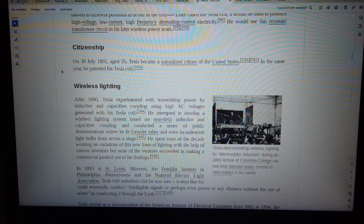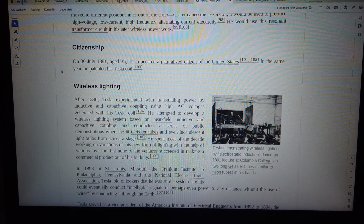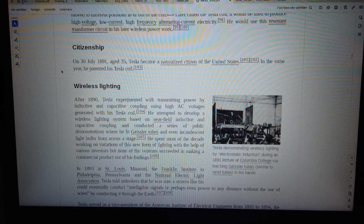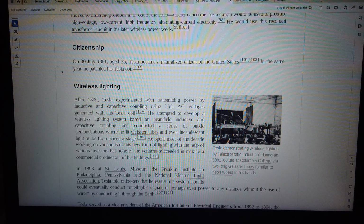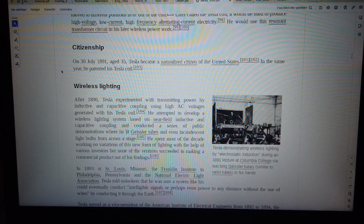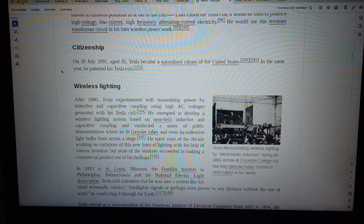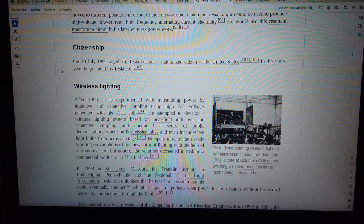Citizenship. On the 30th of July, 1891, aged 35, Tesla became a naturalized citizen of the United States. In the same year, he patented his Tesla coil. Wireless lighting.